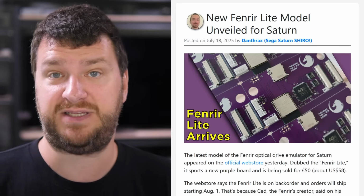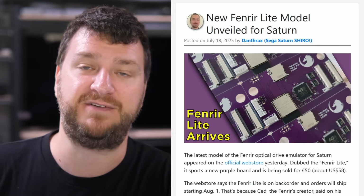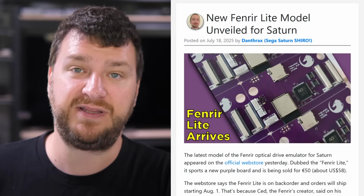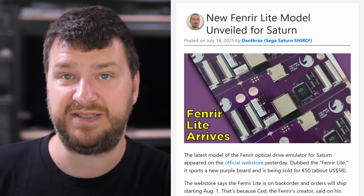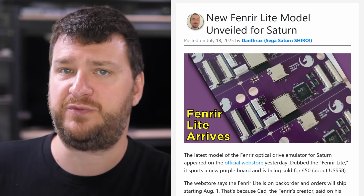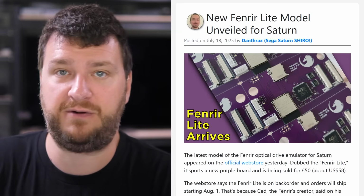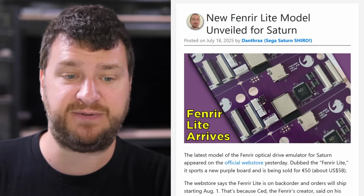So I just think this is absolutely awesome. It is so cool to be able to get into this stuff even cheaper. And I think for anybody that needs an optical drive replacement, this is absolutely the go-to. Or for people that can't use the Saru for compatibility reasons, because maybe the games that you want to play aren't fully compatible yet or whatever else. So this is absolutely awesome.